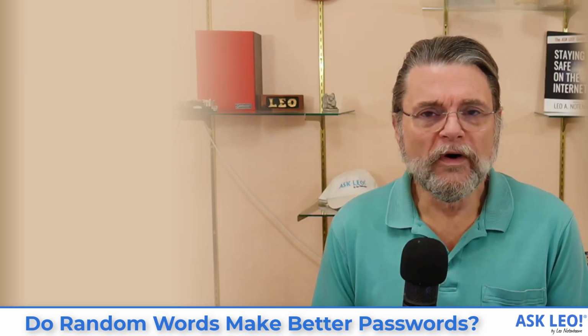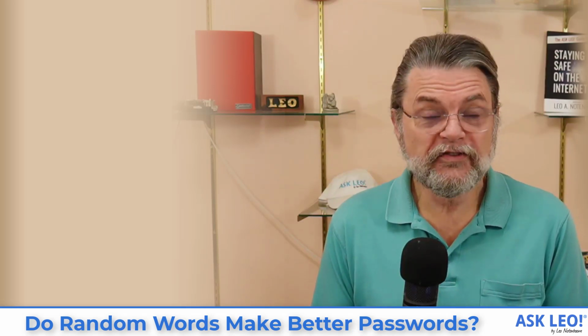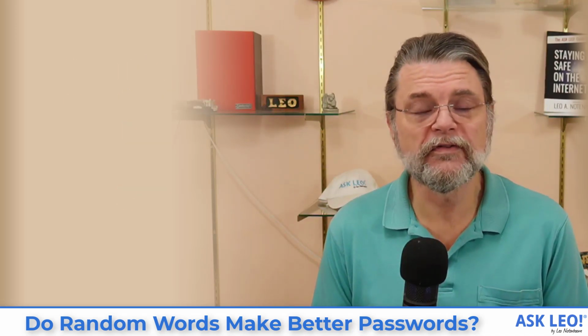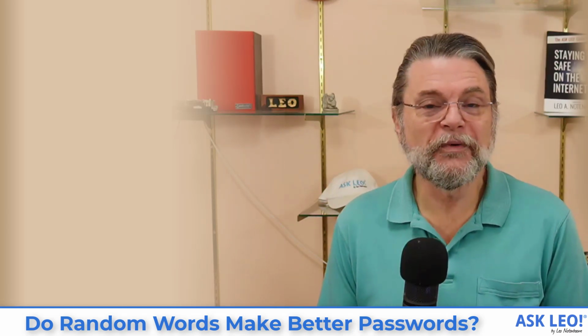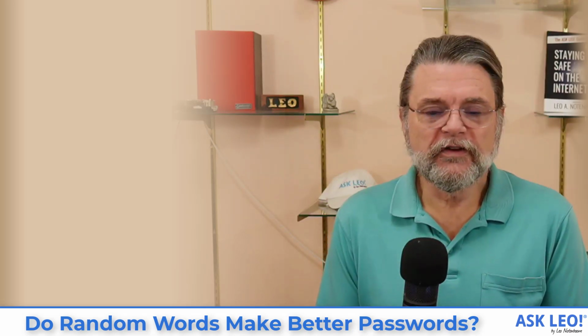So at one extreme, a 1-character password would have 72 possibilities. A 2-character password would have 5,184 different possibilities. As you can imagine, that's pretty easy to test. You could try all 5,184 pretty quickly. That's where length starts to come in.